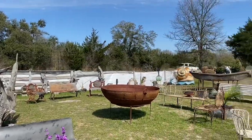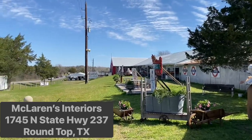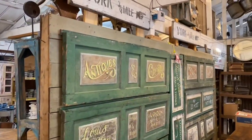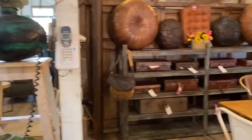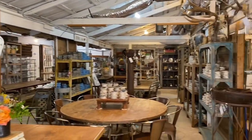This is our second stop of the day. This is McLaren's Antiques and Interiors. They're at 1745 North Highway 237 in Round Top. They have over 20,000 square feet. They have a huge selection of antique and reclaimed industrial. I want to take this time to mention that not all venues are open year-round. Some are only open during the spring and fall shows.